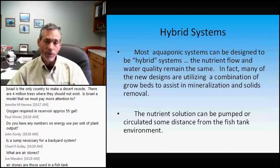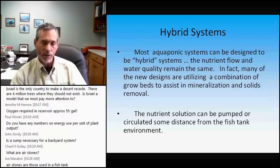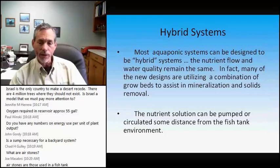So if you're looking aggressively at this, start thinking in terms of a split system, so that if a failure occurs and you have to take the plants offline for some particular reason, the fish are happy, they're getting all of the filtration and aeration and solids removal that they need.